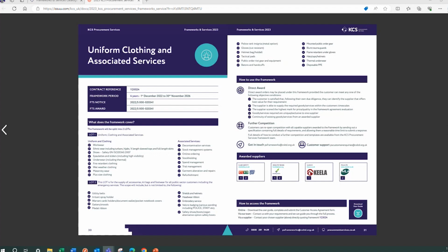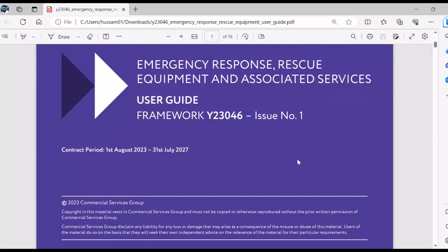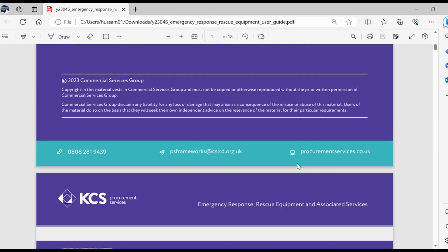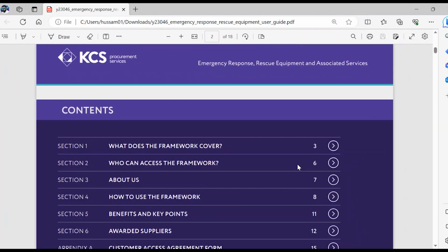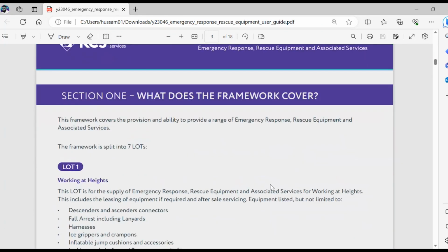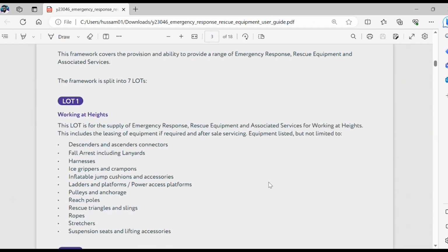Just give me a moment. There we are. Okay, so hopefully you'll be able to see that. The user guide in its PDF version has all the information that you'll need, from information about the licensing authority to what the framework covers, who can access it, etc. So this framework covers quite a lot. It's all about emergency response, and the 7 different lots it's broken down into, all unique and different in their own way. So quickly glance over some of the reasons why you might use each one individually. And if you have any questions, we've got the experts at hand to support.